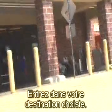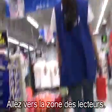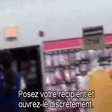Enter your chosen destination and head towards the offensive reading zone. Set down your delivery container and discreetly open it.